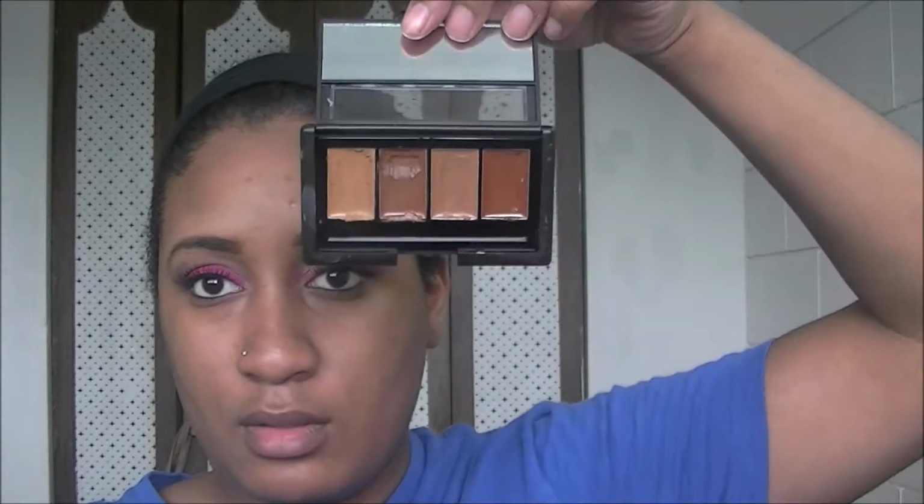So I'm going to talk about my liquid concealers, or cream concealers. I bought this online, and it's the Complete Coverage Concealer by Elf Cosmetics. I have two colors. One is in dark and one is in medium. It comes with 4 different colors, lightest to dark. This is the medium one. They're very inexpensive. I ordered this online. I'm just guessing, I think they're probably like $5 each.